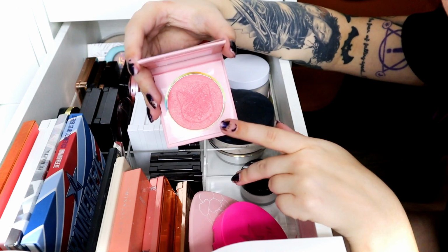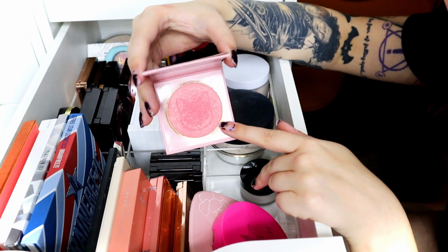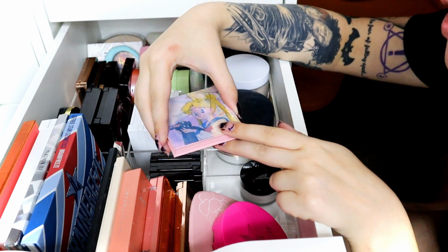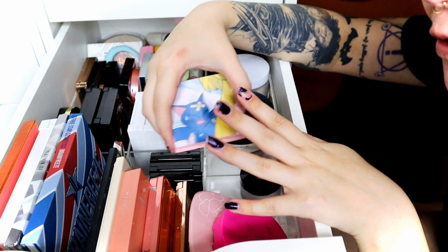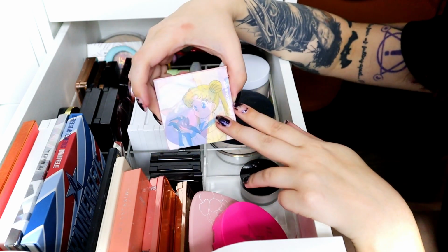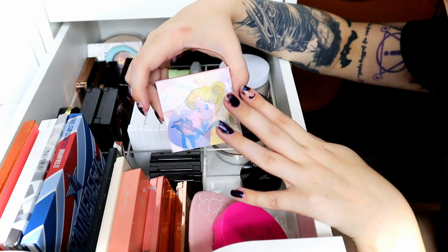But it's so, so pigmented. I like the glowiness too. I was hoping it'd be a nice glowy blush. And it's really cute, but it's so pigmented that I like something a little more subtle for myself where I can build up. So this can go, even though it's the cutest thing ever.